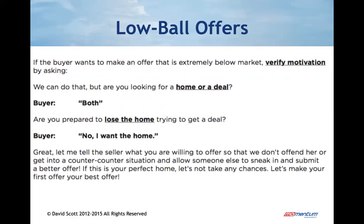Lowball offers. The buyer wants to make an offer that is extremely below market value, verify their motivation. We could do that, but are you looking for a home or are you looking for a deal? Well, I want both. Okay, that's fine. I understand that. Are you prepared to lose the home you want trying to get a deal? No, I really, really want that house. We really think that's the one. All right, great. Let me tell the seller that you're willing to offer what you're willing to offer so we don't offend her or him, or get in a counter offer situation and allow someone else to sneak in and submit a better offer. If this is your perfect home, let's not take any chances. Let's make your first offer your best offer.